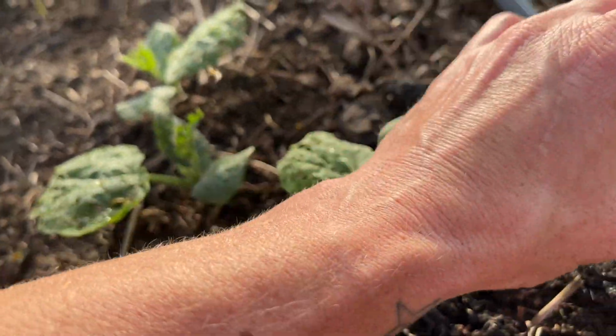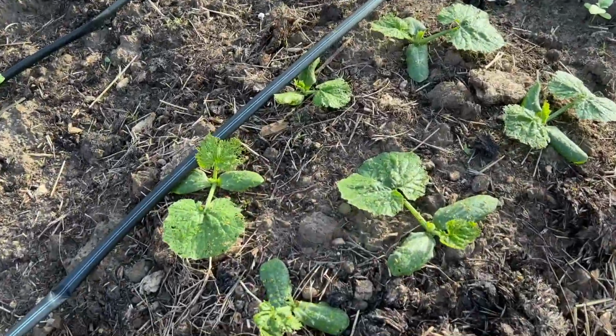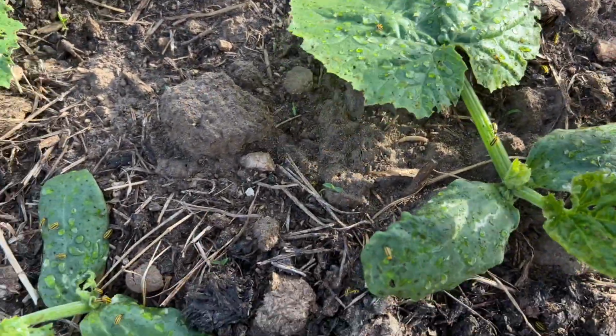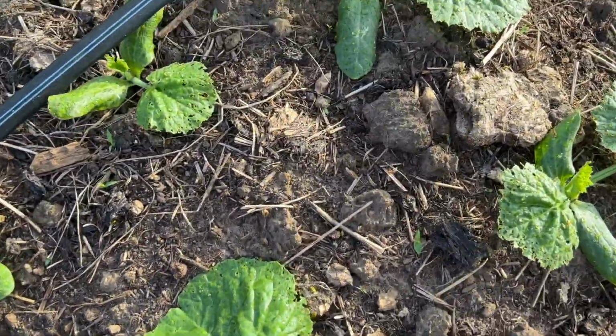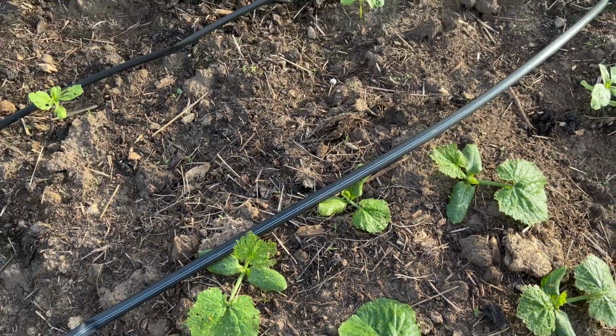And you can hand squish all day long, but these plants are done for pretty much. Oh my gosh, this is so overwhelming. I'm gonna put down some diatomaceous earth in hopes that that will help. I'm just gonna dust everything and see what happens.